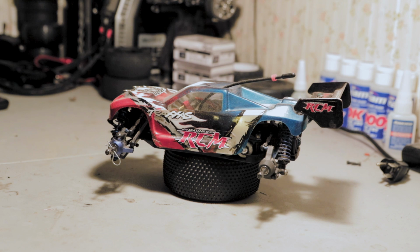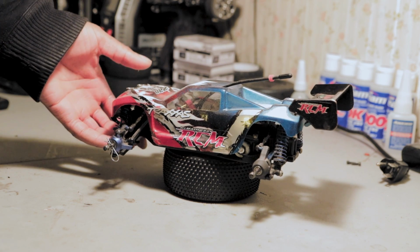All right, so right here we have my ready-to-run Team Associated RC18T. It was a very popular class when I got it. Yeah, it's a great car and I really enjoy it.